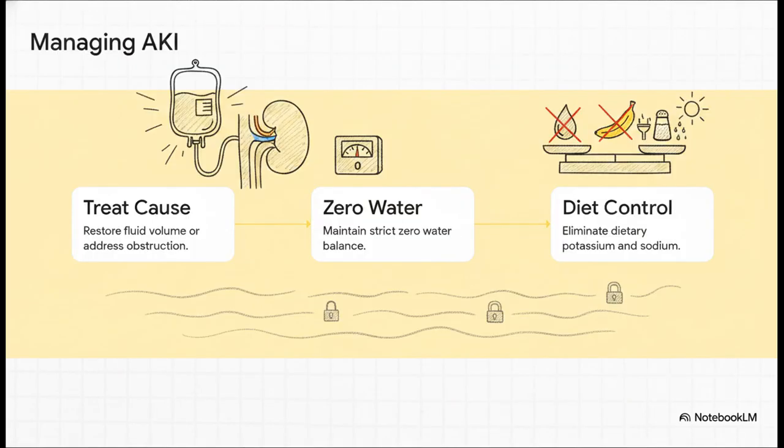Managing this kind of crisis requires a highly controlled, really meticulous approach in the ICU. Step 1 is simply treating the underlying cause. If the AKI is due to dehydration, we urgently restore fluid volume.